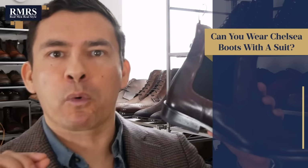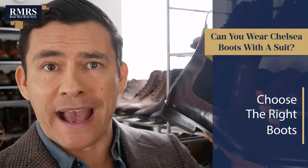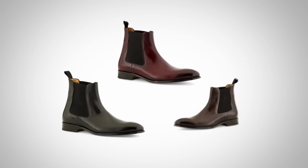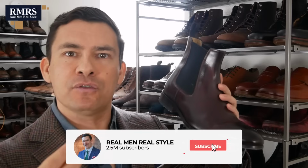So the third point where we're going to spend the meat of this video is talking about the different types of Chelsea boots and formality and what you can match and wear them with. What you're looking at here are a pretty formal pair of Chelsea boots. They're in oxblood. What would be more formal though is in black, or you could go with a very dark brown. Although dark brown is not going to be as formal as black, I do think with a navy suit it'll look fine, even if it's a three-piece.